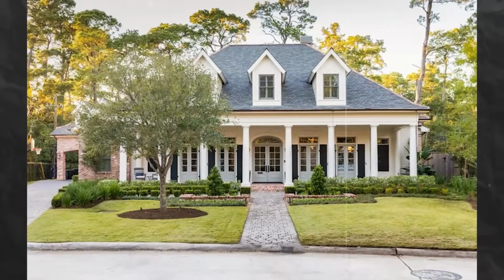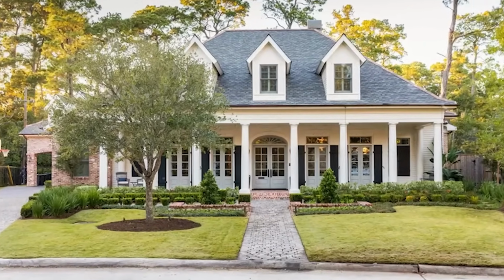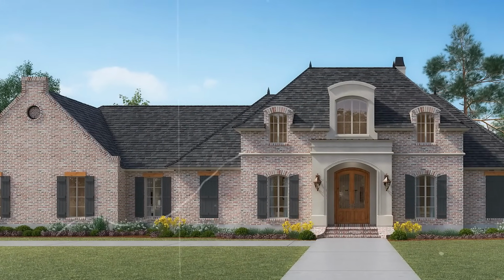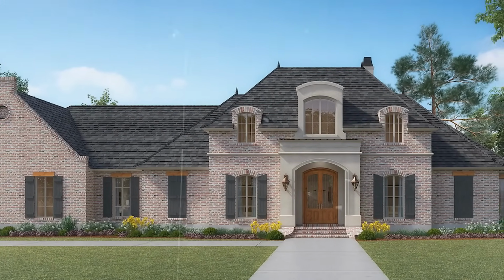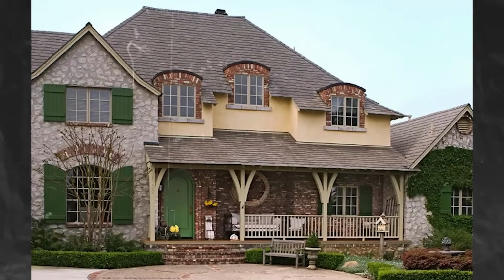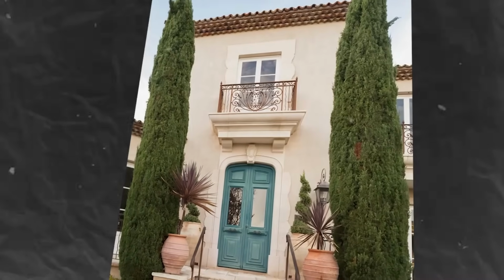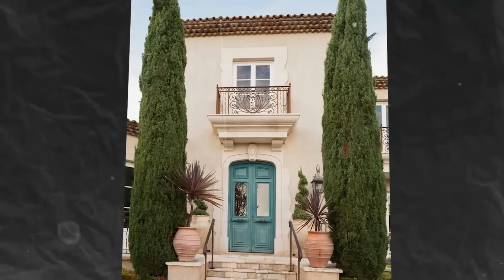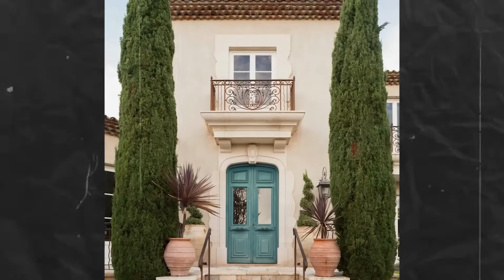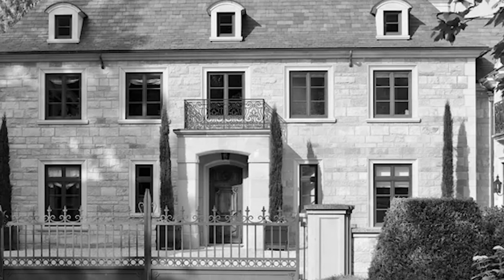The steeply pitched roofs, whether hipped or side-gabled, give the home a stately presence, while also providing practical protection against the elements. Stucco exteriors, sometimes accented with half-timbered frames, add to their timeless aesthetic. Beyond the home itself, the landscaping and driveways are often designed to impress, with winding paths, manicured gardens, and charming courtyards that create a welcoming atmosphere.